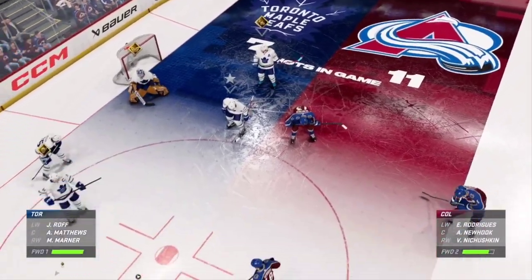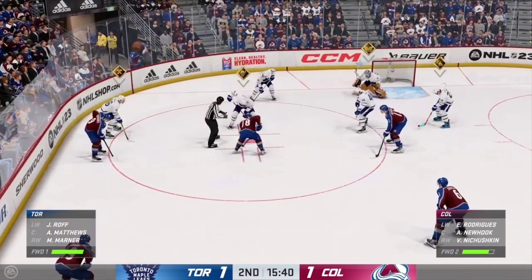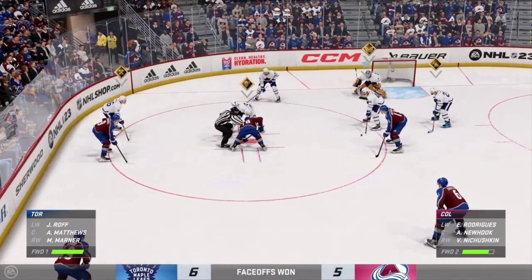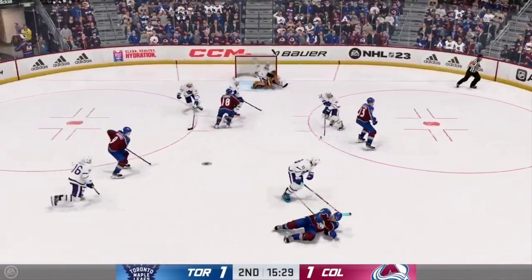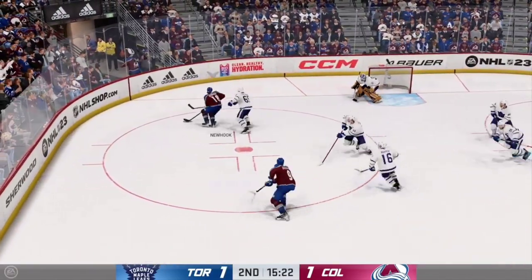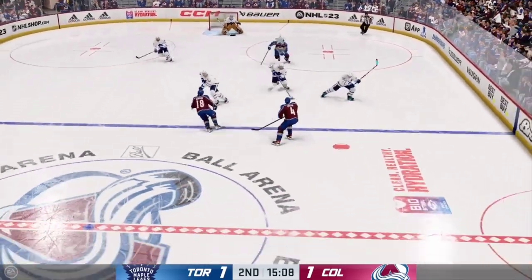James Cebulski, Ray Ferraro with you here in the early going of this period. You can feel the energy in this crowd. It's a tie game. The Avs will go to work here in the offensive zone. Grabs the puck and looks to make something happen. Beautiful read in the defensive end by Riley.